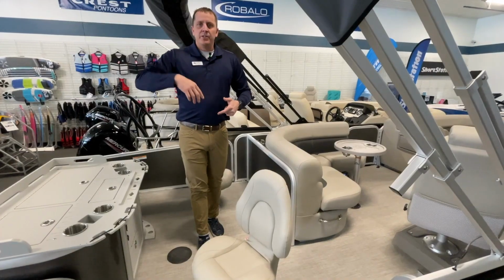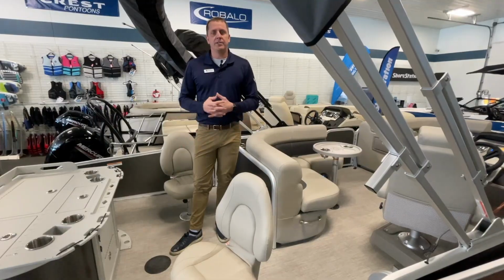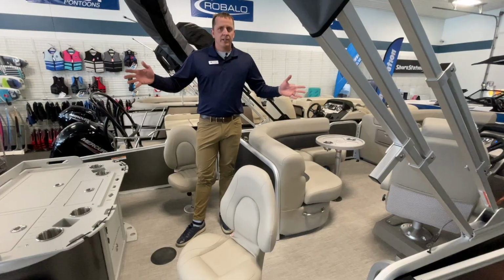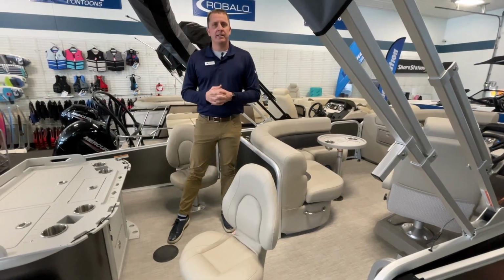So really excited about the Angler here at Nisswa Marine, as we brought in several different colors, Tritoon PTXs, 2 tubes. You can get this in the Sunspree or the SunSation line. So lots of different variety of price ranges that you can bring this 230 Angler in. And we just wanted to give you a quick highlight here at Nisswa Marine of the 230 Premier SunSation Angler.